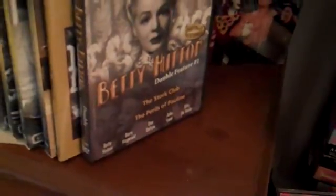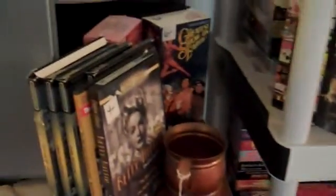And there are a lot, it's worth mentioning, a lot of classic movies. Betty Hutton, Frank Sinatra, Fred Astaire, Kirk Douglas, An Affair to Remember, Gone with the Wind. You'll find a lot of classic movies like that here.